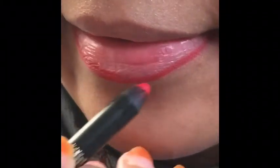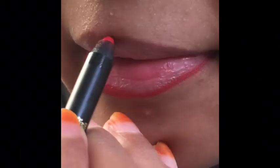The last but not the least is one of my favorites because it is highly pigmented and it definitely complements my skin. It's the perfect red lip liner in 03.